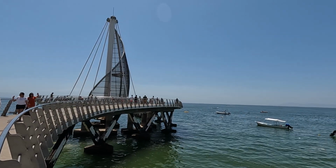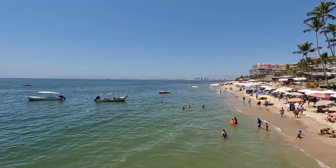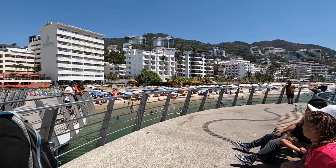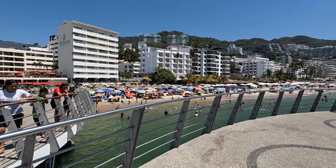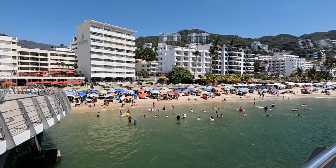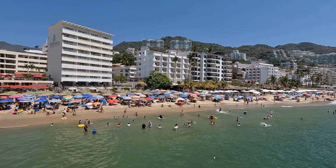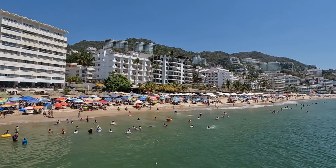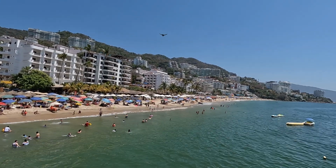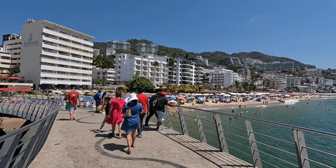The iconic Los Muertos Beach Pier is another spot you have to check out during your trip to Puerto Vallarta. It's a great place to go for a stroll, since whichever direction that you look, you get incredible panoramic views overlooking the water, the beach, and all of the buildings climbing up the side of the mountain. What an extraordinary perspective. But let's keep going and check out some more of Puerto Vallarta.